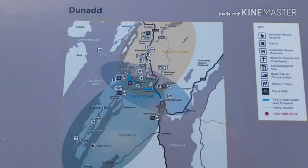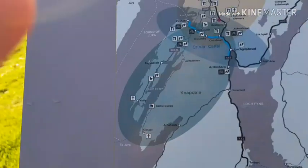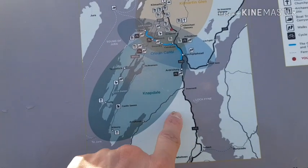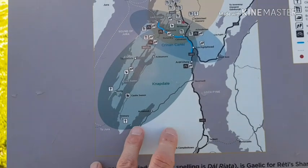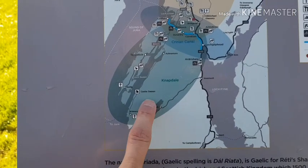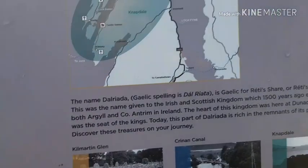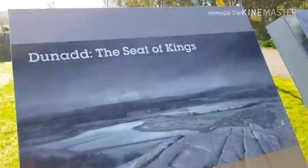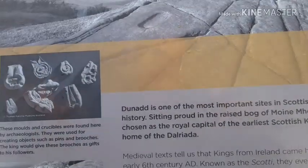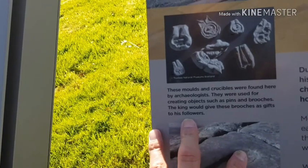This is where we're at now. Let's see if it says you are here. No, it doesn't. There's loads of things. I'm on the way down to a spot down here. And this area is just full of history. And at the minute I'm at Dunadd Fort. Dunadd, the seat of the kings. And I'm a king, so you know, this is where I come. And more.